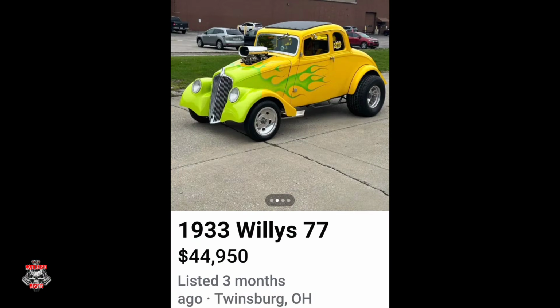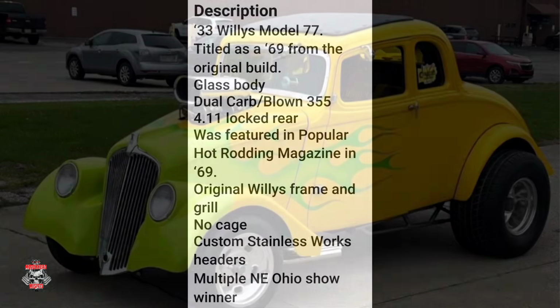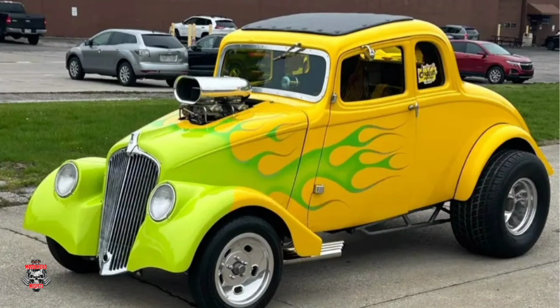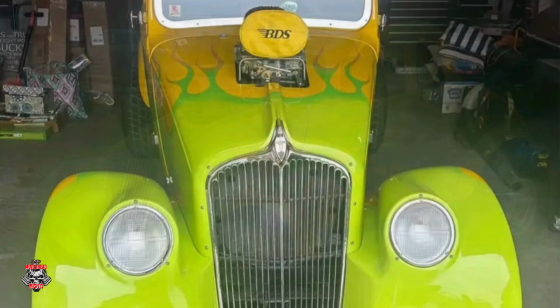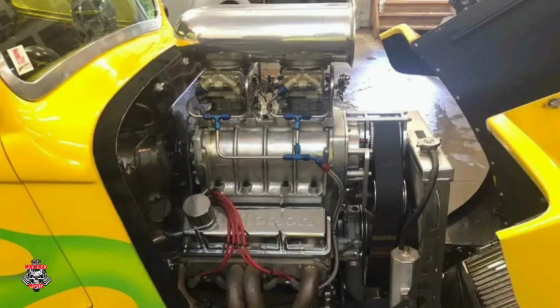Up next, got a 1933 Willys for $44,950. I don't know about you guys, but me personally, I've always liked the old Willys. I thought they were very cool vehicles. Now this one here, I believe he's kind of swinging for the fences on the price. Now that's my personal opinion, but what do you guys think? Leave it down in the comments.